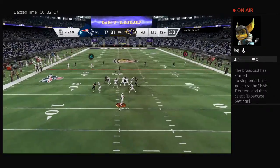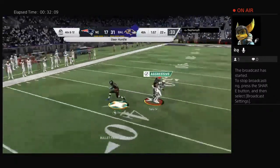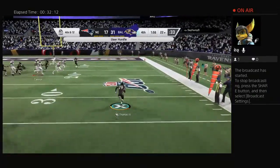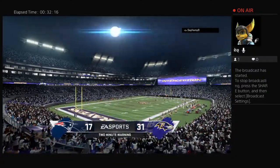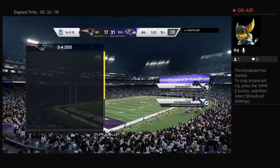The Pats do snap it. It's Brady, and this is intercepted. And that should do it. It's the former Seahawk, Earl Thomas. Down under 2 minutes to go in this football game.